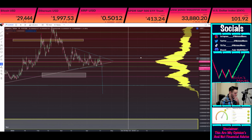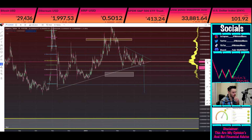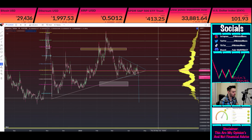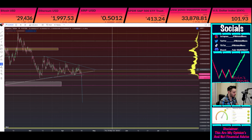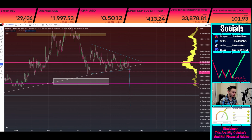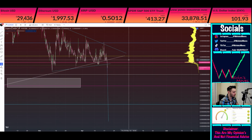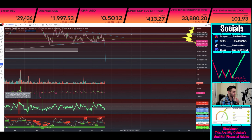Now, really other than that, there's really not too much else to talk about. We ended up breaking this, so we're looking for a bit more downside from this point, assuming that we don't get a closure above 32. If we don't get that closure above 32, then I would say it's a little bit more safe to say that we would be anticipating a bit more downside from here. Yeah, that's really about it.